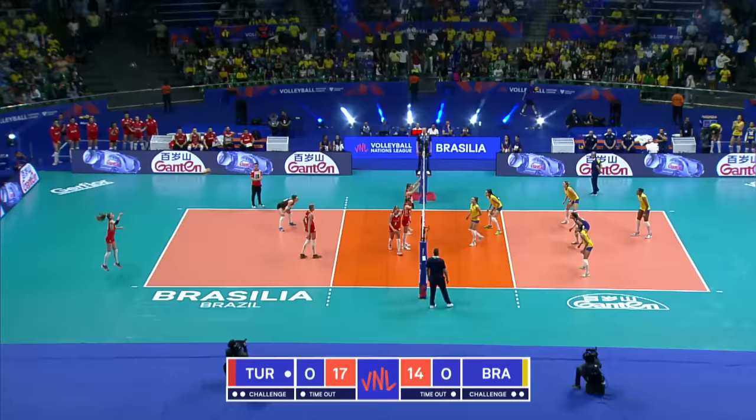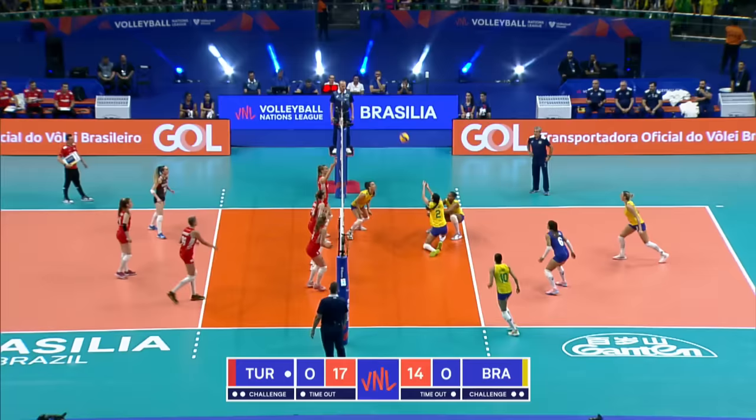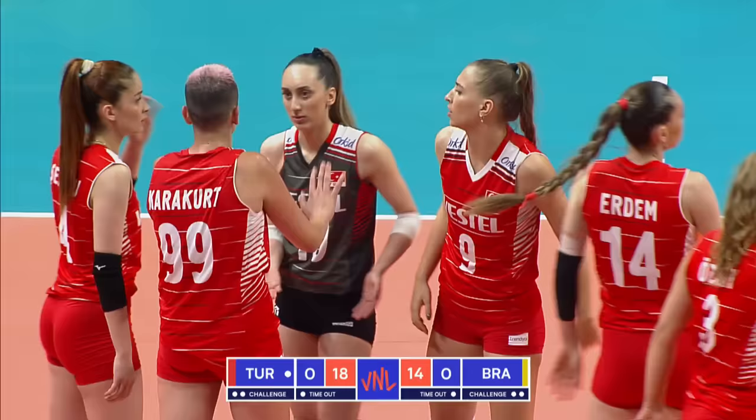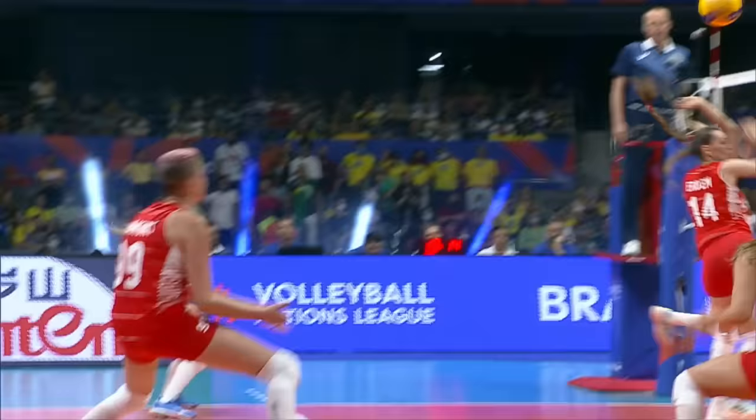Tugba Cenoglu with the serve. Oh, they cut that on the angle there, Brazil. Turkey forced into the overpass. Big mistake that by Brazil, but they've hassled it back. And then the big swing goes long. Clean out. Block touch. Are they going to go for it here, Brazil? I think it's a hopeful one. It's a bit of a punt on the challenge. Well, that was the first attempt at the swing.